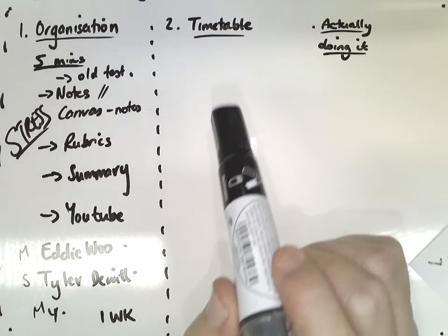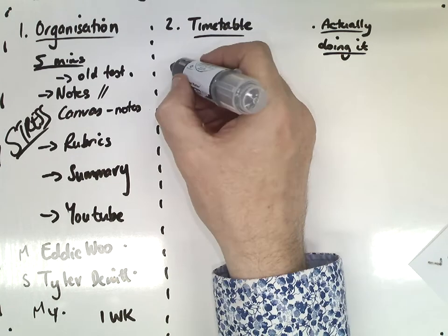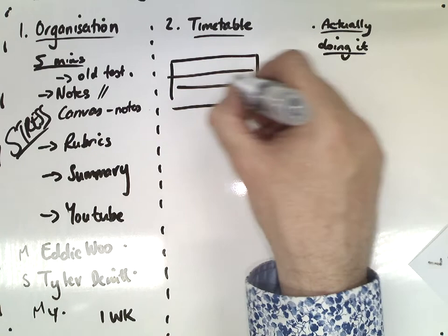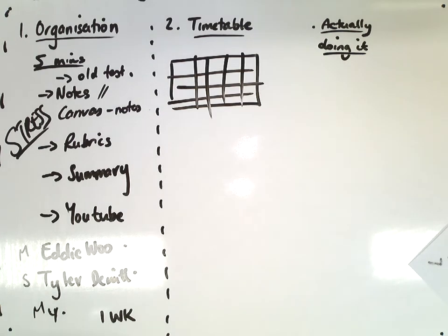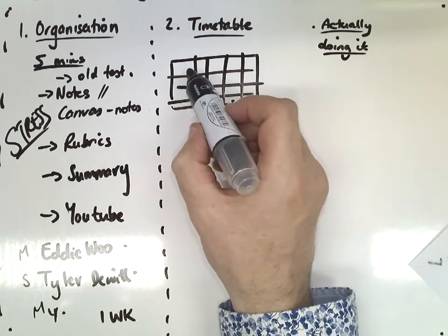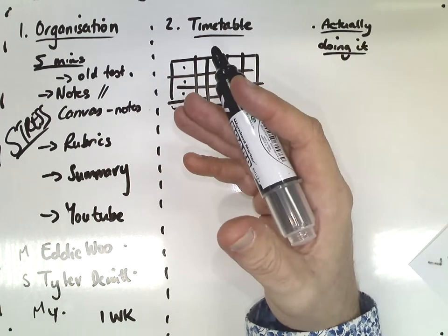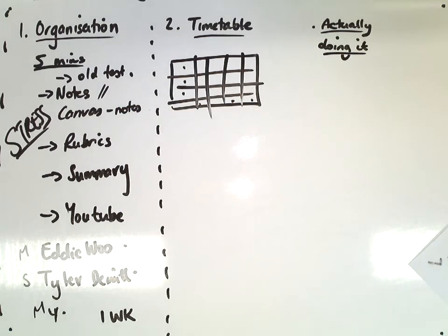Okay. Second thing would be a timetable. So, generally speaking, if I'm going to plan a week, I have a little planner. It's got the 3 blocks of the week. It's got 5 days. It's got a little bit extra room down here if there's anything that I need to add. And, of course, it's got block 1, block 2, block 3, because that's what we do here at school. For you, you're going to need to have a think about what times is best for you.